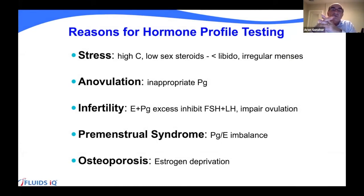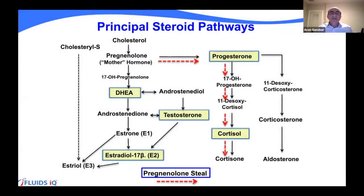And so one of the questions, of course, is why would you want to do hormone profile testing? What would be some of the reasons? Well, one of them is very clear, and that is that you want to test adrenal function, which is really testing for the stress hormones. You really want to get an idea of how well that individual is dealing with stress, and specifically cortisol and DHEA. That's an extremely important part of saliva hormone testing. The other aspects here, anovulation and fertility, premenstrual syndrome and osteoporosis are all important, but they really pale in comparison to testing for stress.